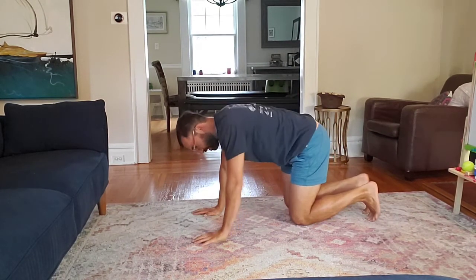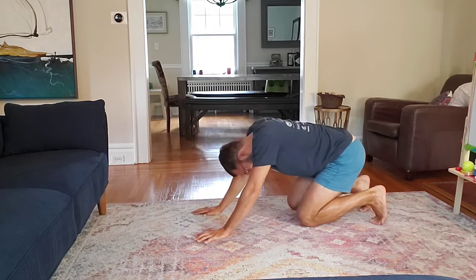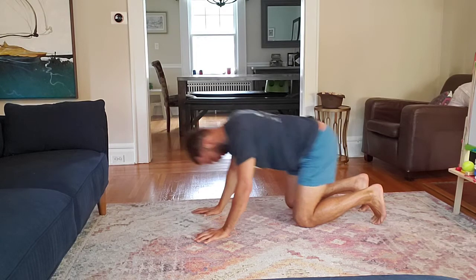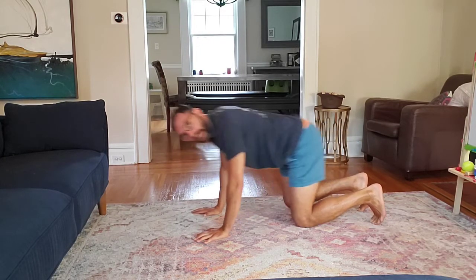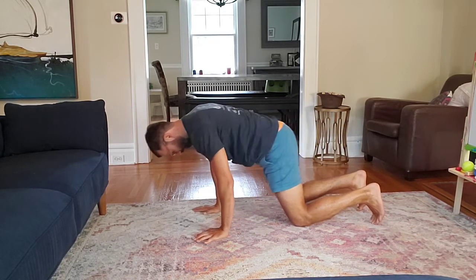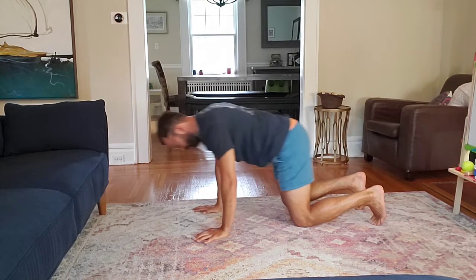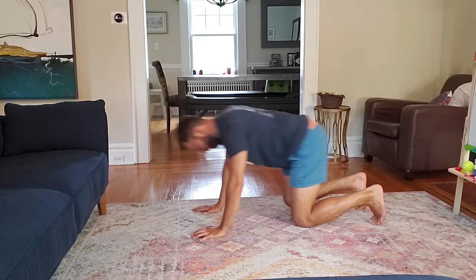Position that you guys know I like so much. Toes underneath us, so we're gonna just rock back a few times. You may feel a stretch in your calves when you do this. You know, this mimics that squatting position, so if you have trouble getting into a deep squat, movement like this can be really nice.